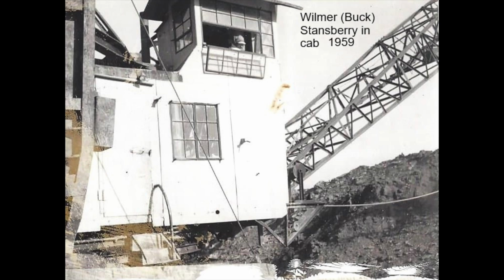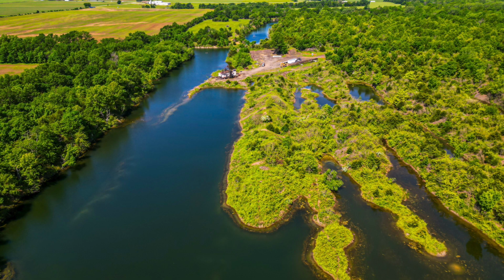Okay, there's Buck. That's probably the oldest picture we got. 1959, it says. He's in the cab there running it. So did you run that all year long in any weather or just certain times of the year? We just used it maybe 3 months out of the year. Started in the spring, and then however long that ran, to uncover enough clay for what we needed to build a stockpile for the next year.